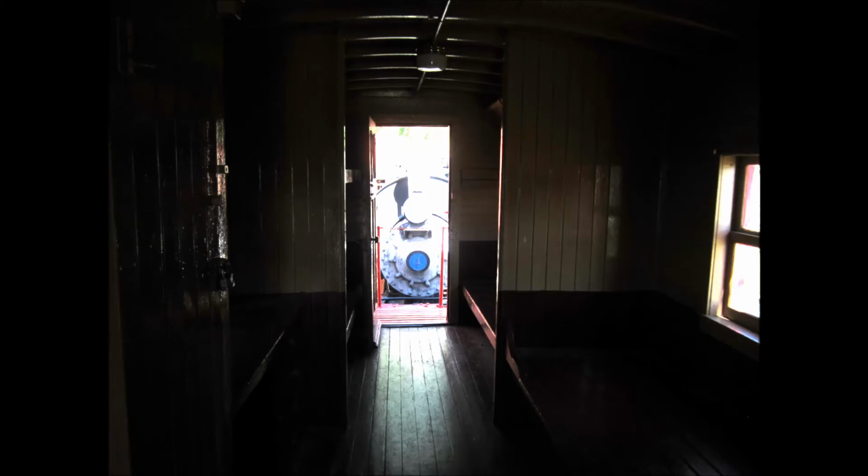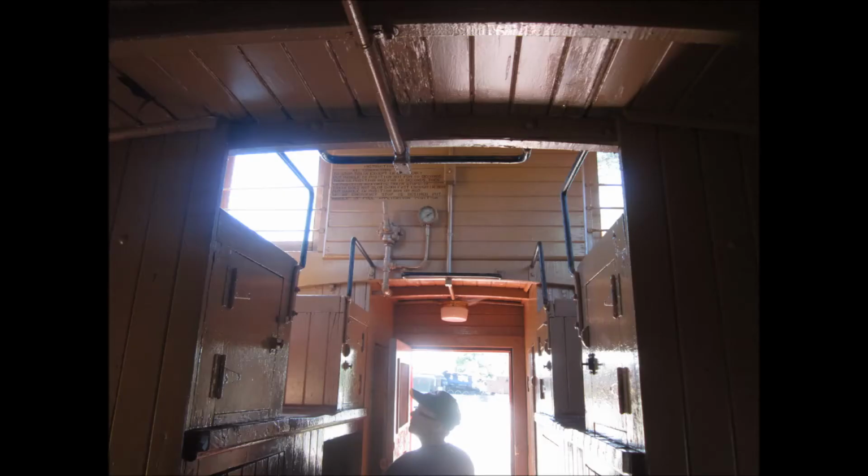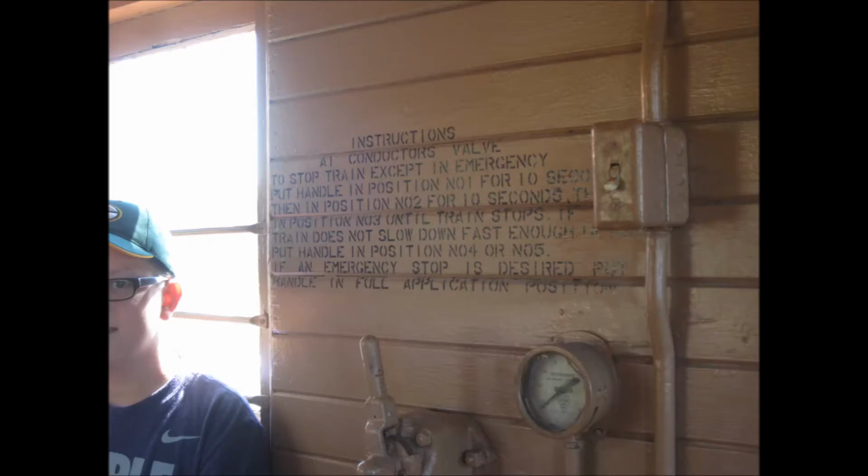The interior is tan with a brown floor instead of green. The interior is also mostly made of wood instead of metal. And the operation instructions are painted onto the wall and not on a separate sign.